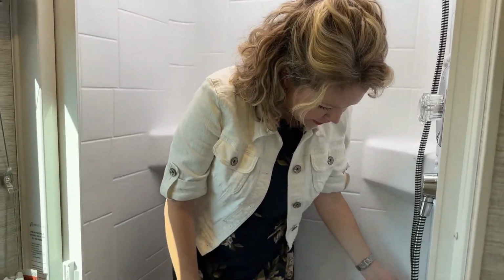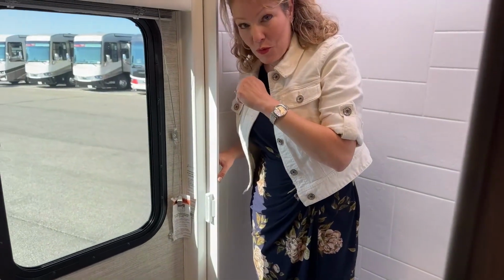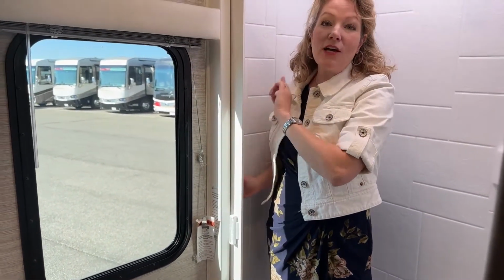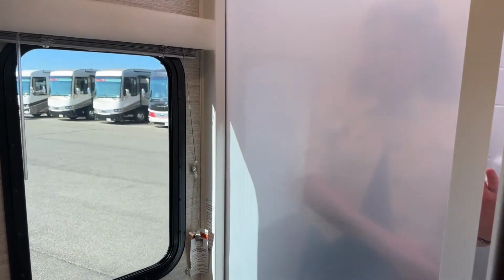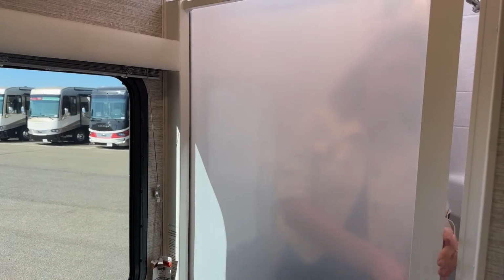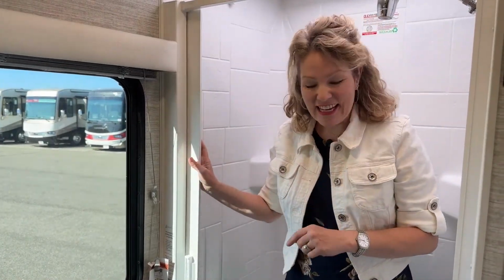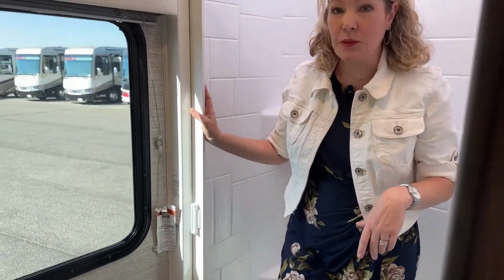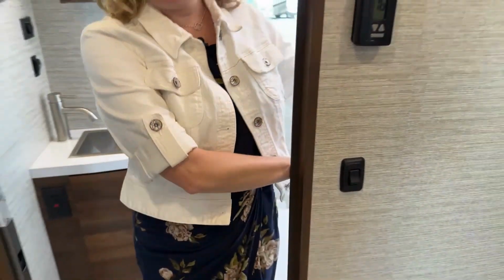The other funny thing that they do here, which I think is clever, but it actually scares people when they don't know about it, is this is a self-squeegeeing door. So shower door comes out. If you let go of this, it's going to snap back really fast, just like that. So don't be startled. It's supposed to do that to get the water off, to keep it from getting moldy. Sorry that was so loud.